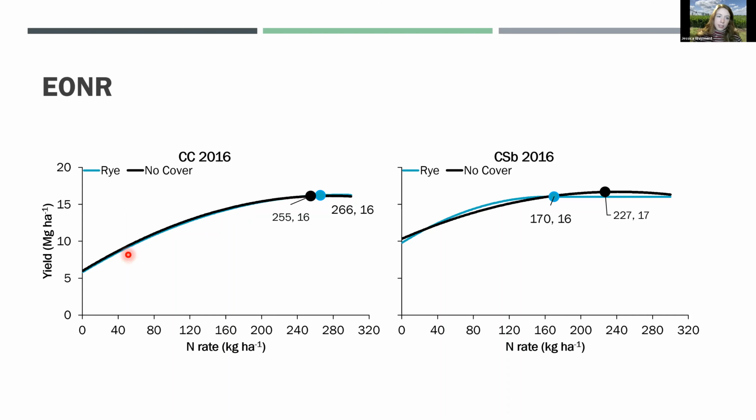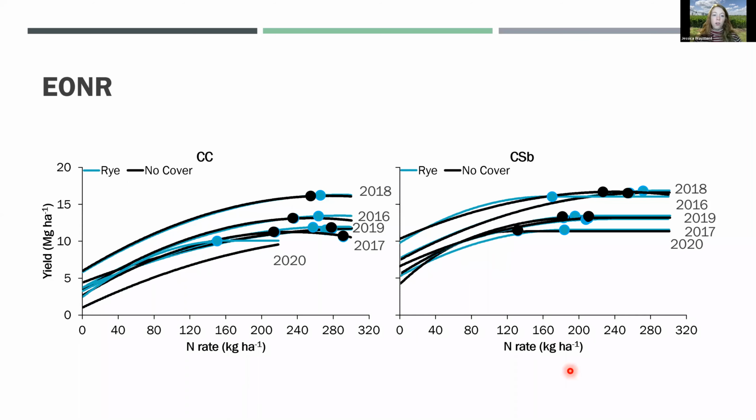And as you can see, especially in continuous corn, it's very similar. And then the black dot represents the EONR with no cover and the EONR in rye with yield. And same for corn-soybean. And this is for 2016. And this is over all 5 years. And although it's not consistent every year, in 3 of the 5 years, both in continuous corn and in corn-soybean, rye minimally increased the EONR without increasing the yield. And now I'll come back to the EONR graph after talking about the soil sampling.